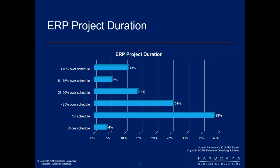Similar story about project duration, not surprising based on the results we were just looking at. Only 43% showed on schedule or under schedule for their anticipated project duration. We've clearly seen that more companies are running over on time and budget. So again, I think a lot of organizations underestimate the effort and time to manage the key business processes and change management activities that you need to focus on to be successful in your implementation.